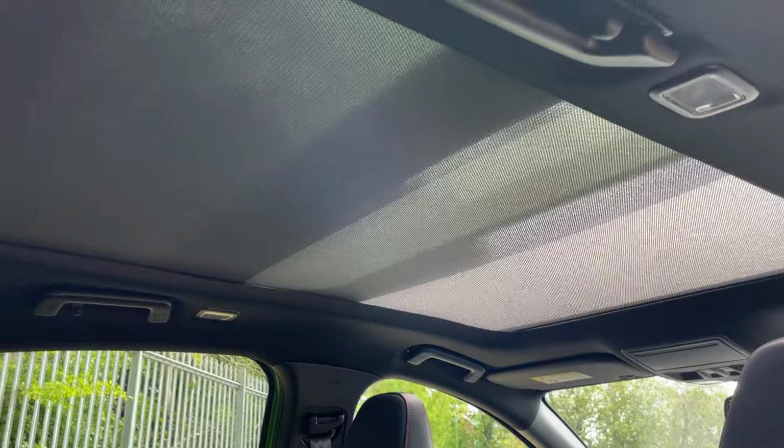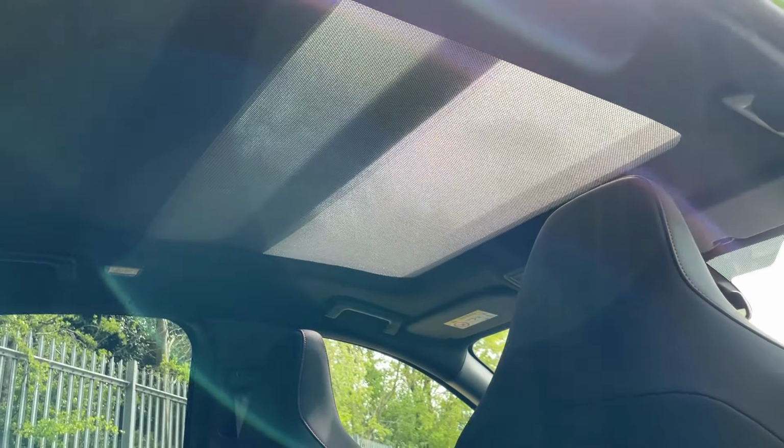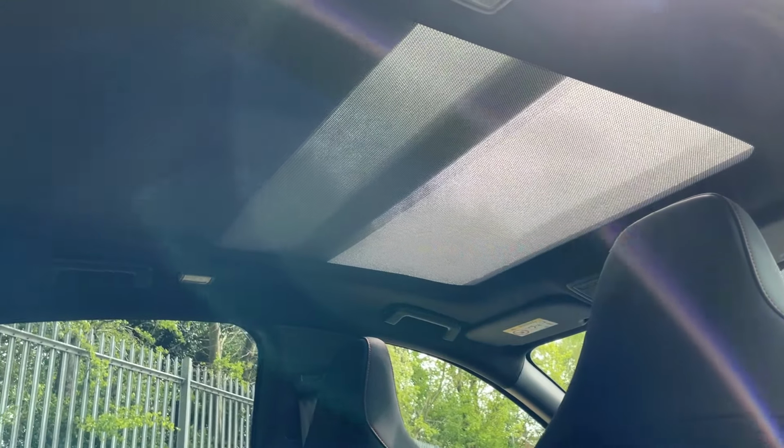It's a lovely opportunity just to show you up into the roof there, so that nice large panoramic glass roof with a sunblind that comes over the whole thing. Again, I've left the sunblind shut just so we can see a bit more once we're in the driver's seat in a moment.